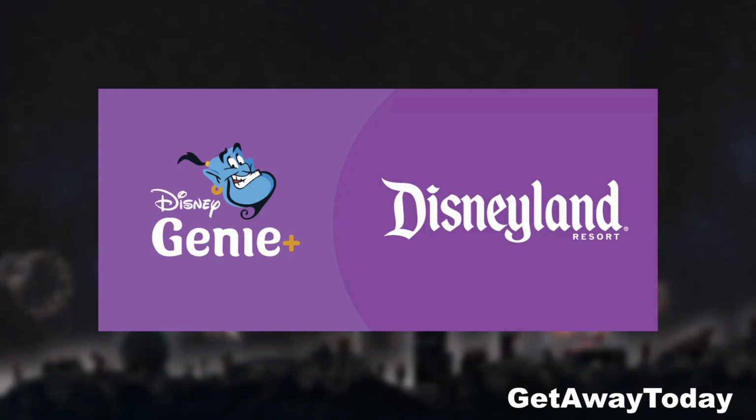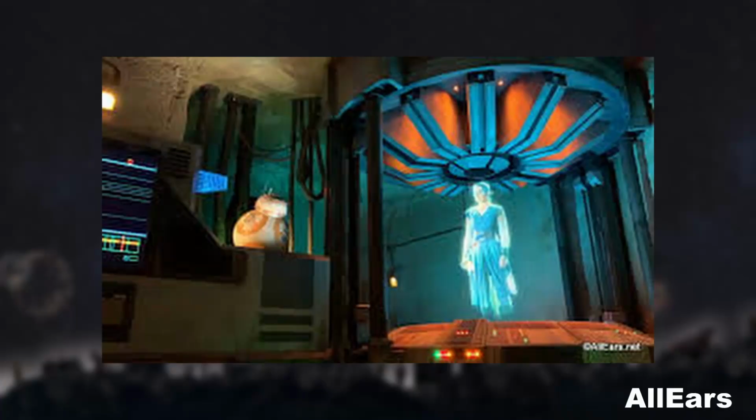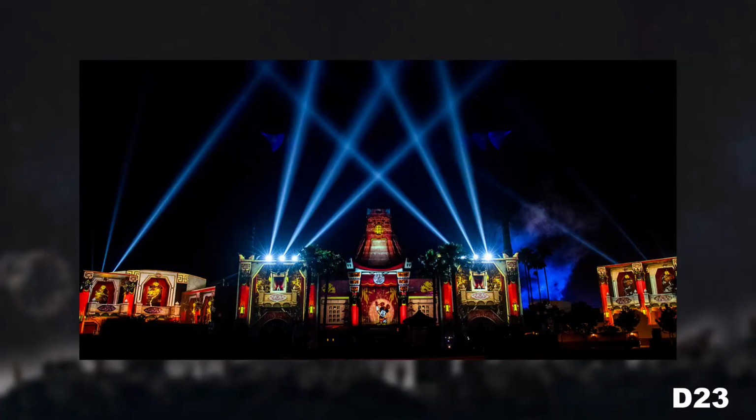When Genie Plus was first announced, a lot of people took issue with it, myself included. The reason was because we already had FastPass, and so Genie Plus just seemed like good technology taken in a less than ideal direction. And that seems to be at the heart of the screen battles too. I haven't met many people who hate any use of screens ever. No one's complaining about the Ray hologram in Rise of the Resistance or Wonderful World of Animation at Hollywood Studios.